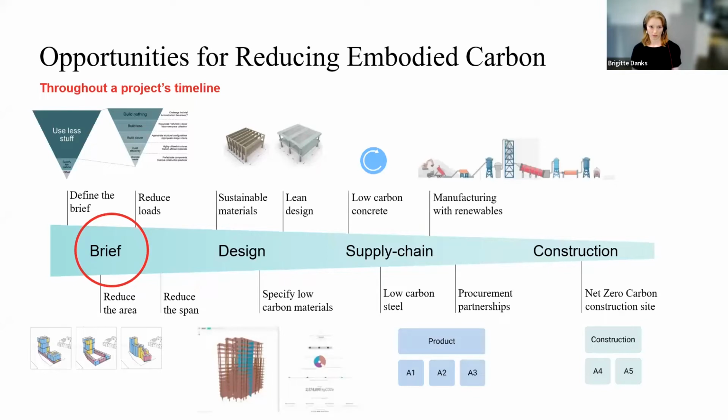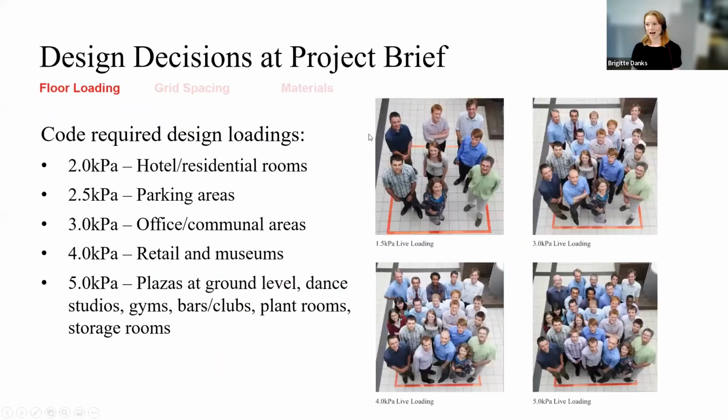So in order to build less, I'm going to share some more numbers, but stay with me, hopefully it's not too many. So first of all, if we look at floor loading, basically the Australian code requires that we allow for a certain amount of loading in different environments. So this slide is talking about live loading, which refers to non-permanent loading. So that's things like people and furniture. So in an office, for example, it's typically 3 kPa, and you can see what that looks like in terms of people. Keep in mind that in reality, this would be some people and some furniture.